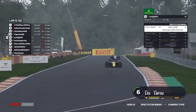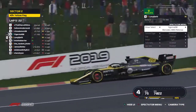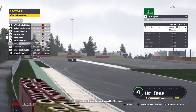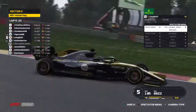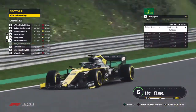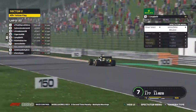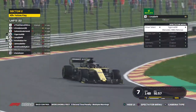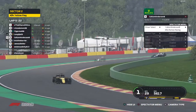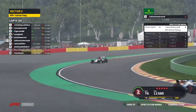Oh, no, Martin, that is the gravel and that is the wall, unfortunate. And by that he's called it quits for the day. And I have just realized, but we lost. Oh, and somebody, oh, Callum spun in Pouhon.